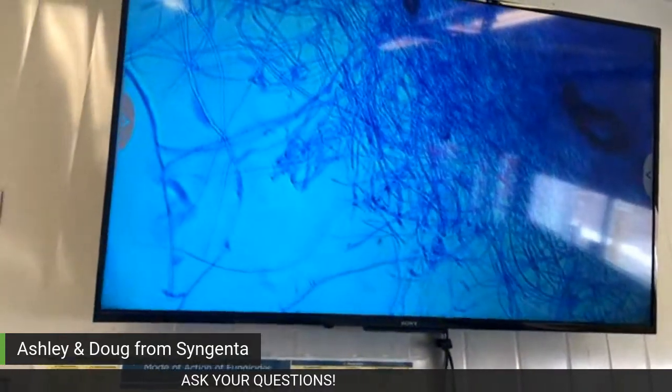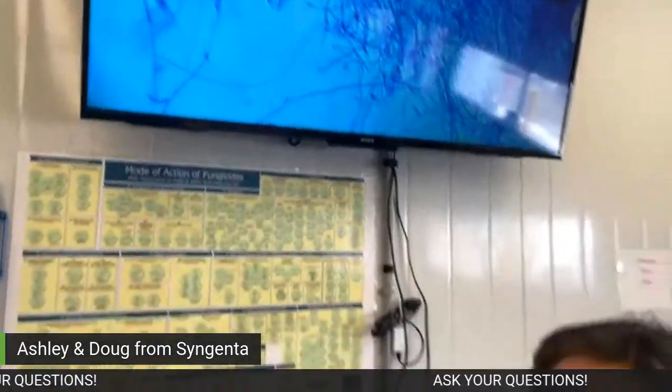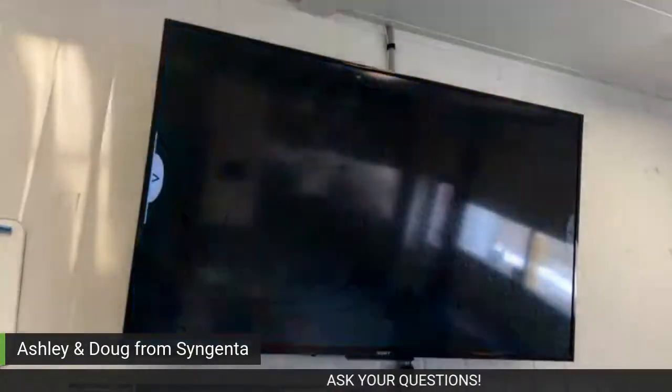And under a microscope, that's what all that fluffy stuff looks like. Still kind of looks like hair, but it's long tubes of cells, and that's the fungus's body. It's called mycelium. It's kind of a long, boring word, but that's what it's called. So we will double check that the fungus is what it is.